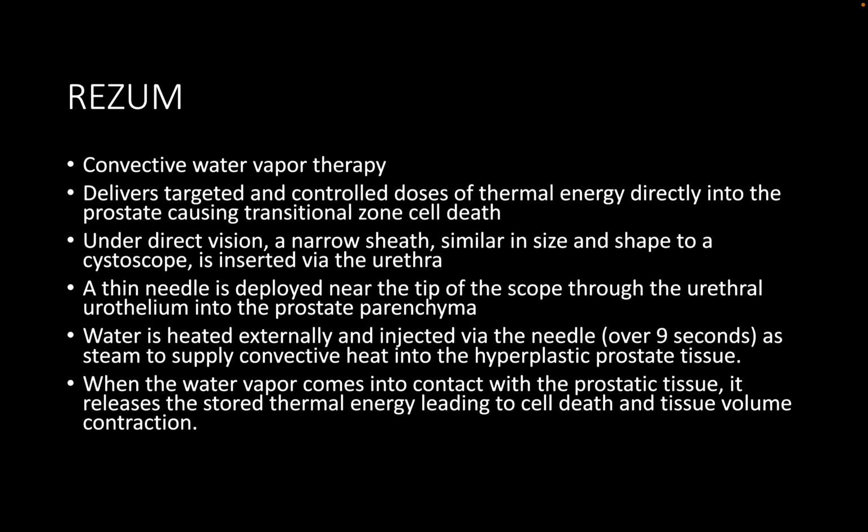The other surgical options available for him are the ablative options, which are Aquablation and Rezum, and the non-ablative options, which are the prostatic urolift and prostatic artery embolization. Okay, explain Rezum.